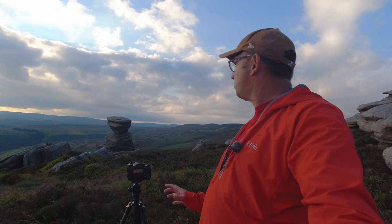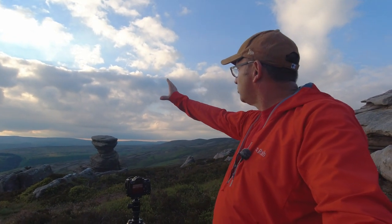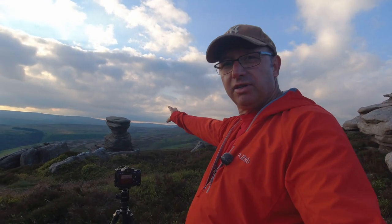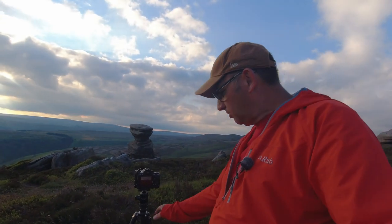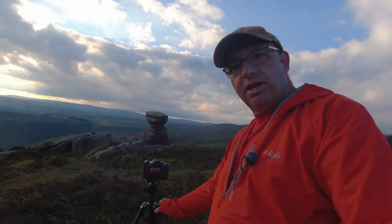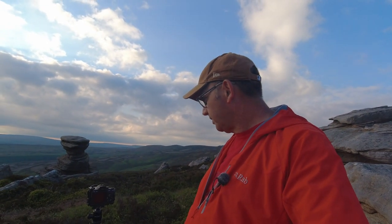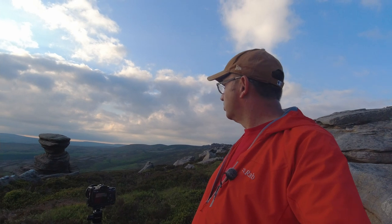The only sort of issue I've got, I'm just waiting for them sun rays to come back through to be a bit more prominent, but I would like a bit more light on the subject here, on this stack. And the other issue I've got is the ground is very soft because of all this heather. So I've certainly got it on the timer anyway. It should be all right on the timer because it's not a particularly slow shutter speed anyway.